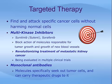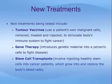Monoclonal antibodies are molecules that specifically seek out tumor cells and inhibit blood vessel development in kidney cancers, and can also carry therapeutic drugs to it. These have also been evaluated for use in treating advanced kidney cancer and are another example of targeted therapy. New types of kidney cancer treatment being tested in clinical trials include tumor vaccines, gene therapy, and stem cell transplants.